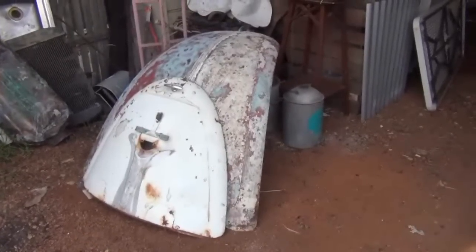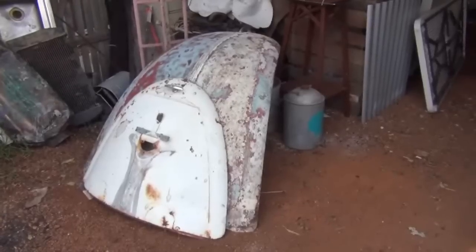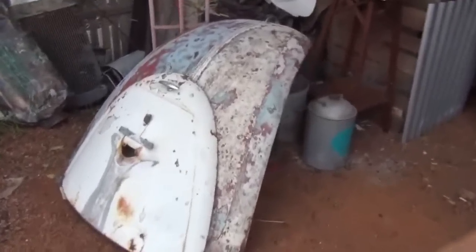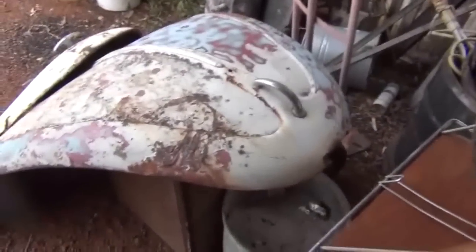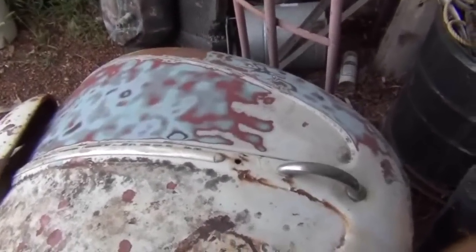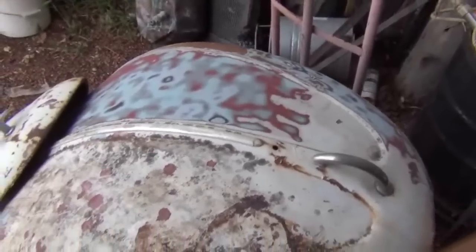Wouldn't have a clue what type of V-dub or VW bug they come off, so maybe Hens Hooten can help me out, identify what type of VW it comes off. So it's in not too bad condition. There's a few little dings there. Someone's attempted to clean it up, and we're going to do it up and spray paint and so forth, but they must have given up.